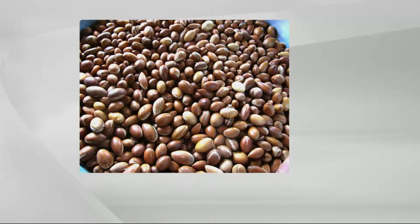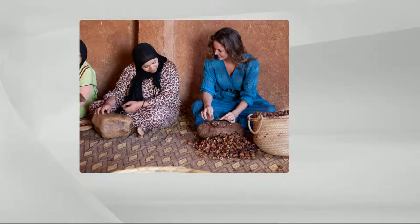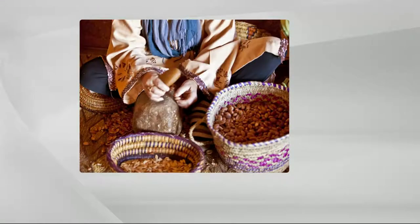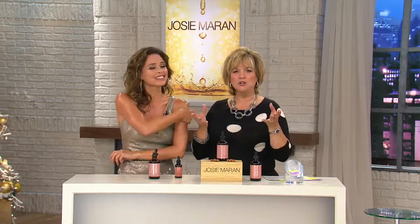Inside that nut is a seed that they hand crack with two rocks, and then they first cold press it. And here's the picture where I was trying to learn how to do it. I broke my fingers. It's not easy, but these ladies have been doing it for thousands of years. They live in the semi-deserts of Morocco. They should have dry, crackly hair and skin, yet they have the most luscious skin and hair, and it's because of their secret, which now is our little secret. It's amazing what the planet will provide for us humans if we only knew it.